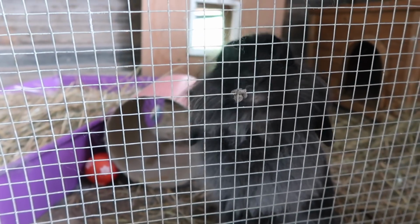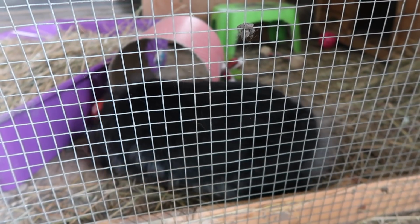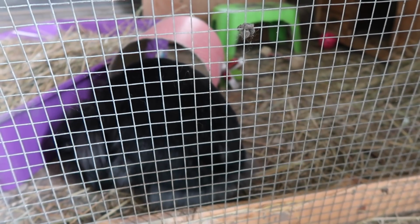But they see each other through the bars in the aviary and they get on fine then. It's just if they're face to face, even on neutral territory. So that's why Dottie's on her own.